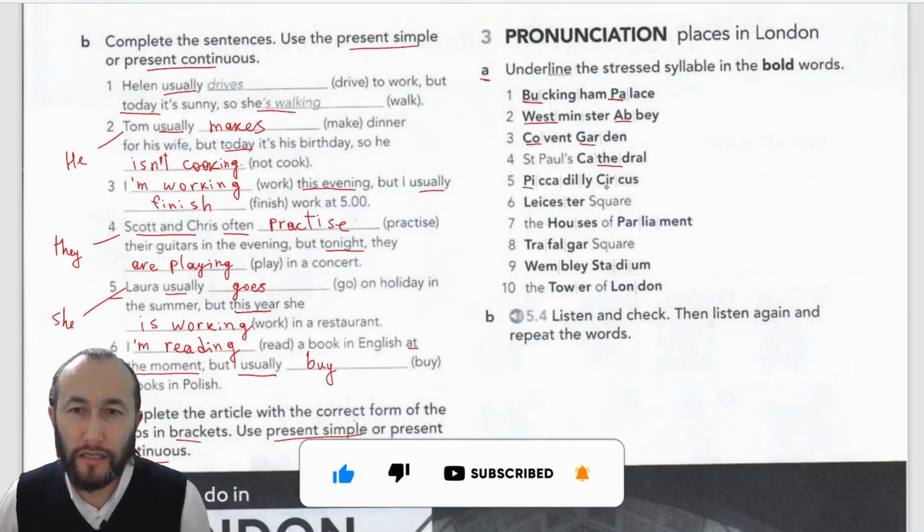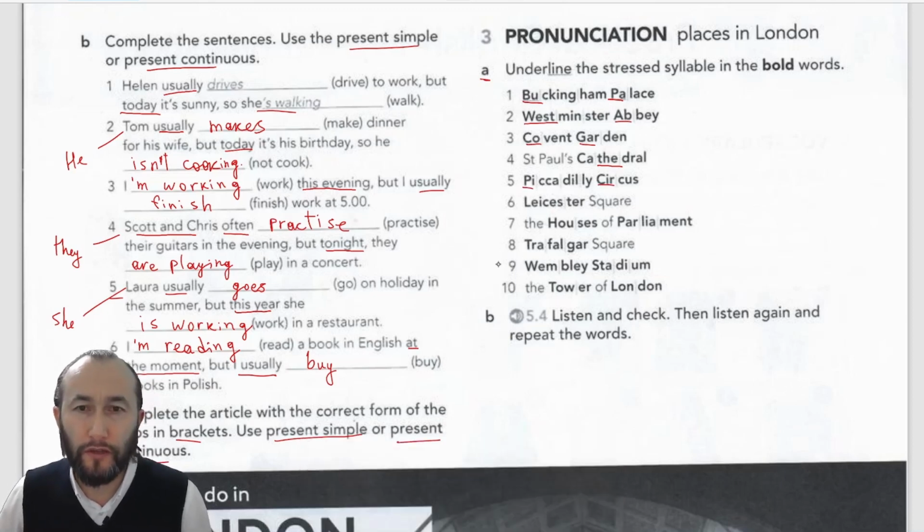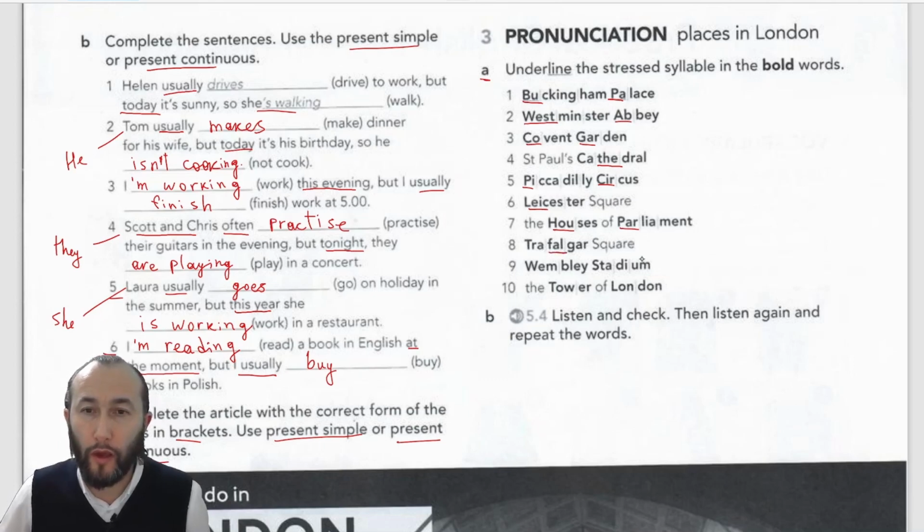Piccadilly Circus, first syllable. Number 6, Leicester Square. Number 7, the Houses of Parliament. Number 8 is Trafalgar Square, so that will be the second syllable. And then number 9 is Wembley Stadium, first syllable. And 10 is the Tower of London, so the first syllable takes the stress.